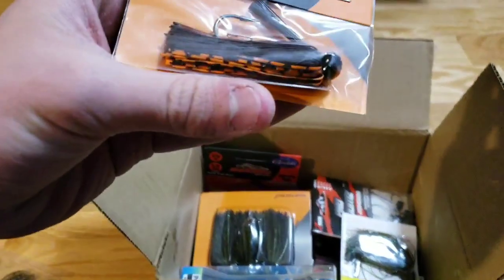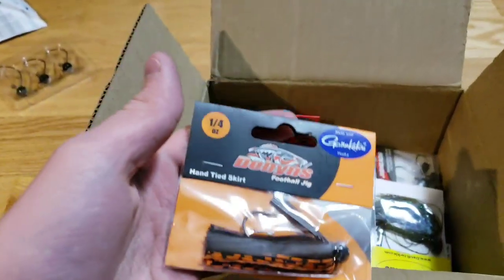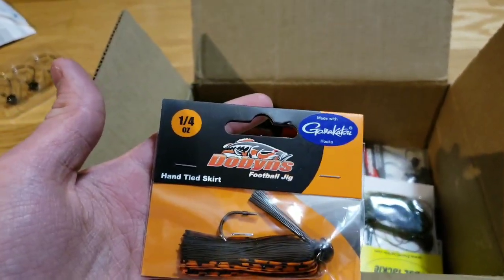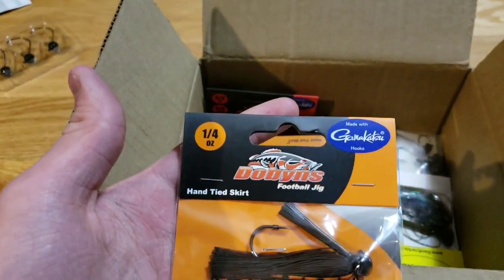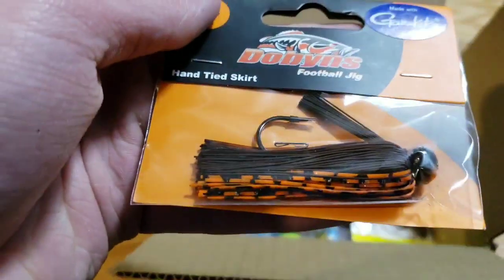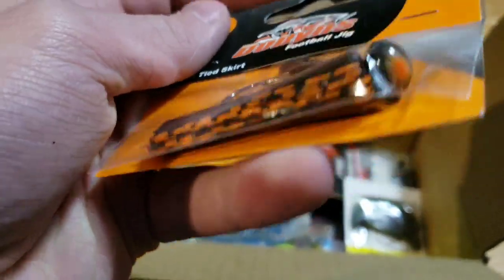Next bait I got here was a Dobyns. The Dobyns jigs were on sale, so I thought I'd take advantage. And like I said in the last video when I was doing the winter baits, I did not have any football jigs. There's a football jig right here. This is in the, what color is this? The brown orange special. As you can see there, we've got some brown and orange, some nice crawdad colors.